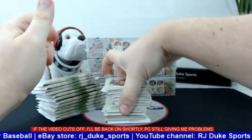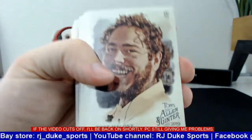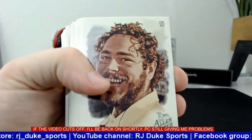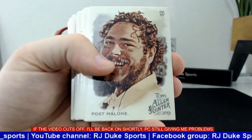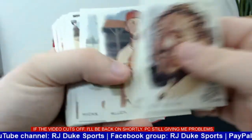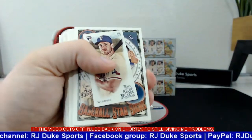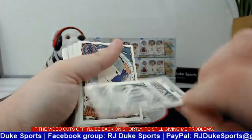Alright, here's the first half, box number one. Good luck, everyone. I'm just going to fly through the base. I'm going to stop at the inserts, parallels, hits, serial numbers, all that fun stuff, okay? So, Post Malone is kicking things off. And we'll start off with the mini Patrick Wisdom, that's a Ginter back.